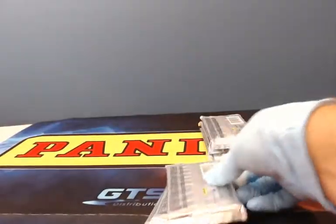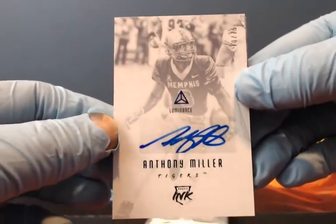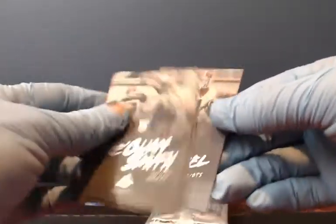Van Der Esch, 150 more points. Jackson, Sutton, Chubb, and Geis. Travis Kelce, gold. Anthony Miller, bear down, 70 of 75, Anthony Miller. Julio Jones, dynamic. Trequan Smith, St. Brown, and Sony Michel.